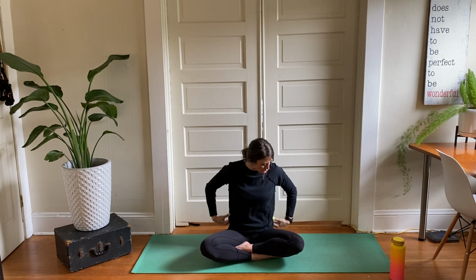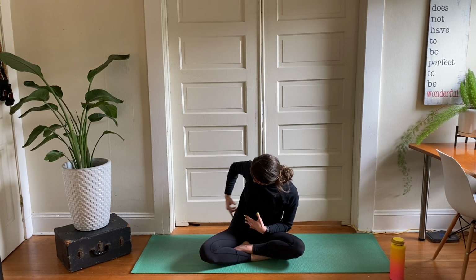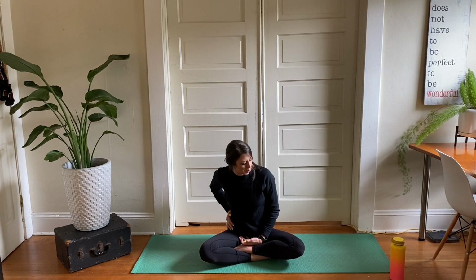And relax, hands down by your sides. Okay, let's take some side stretches. A lot of my clients that I work with regularly have issues in their low back and in their hips because they tend to be tight around the sides. So the space that is just above your hip bones and just before your rib cage, we're going to stretch that out a little bit.